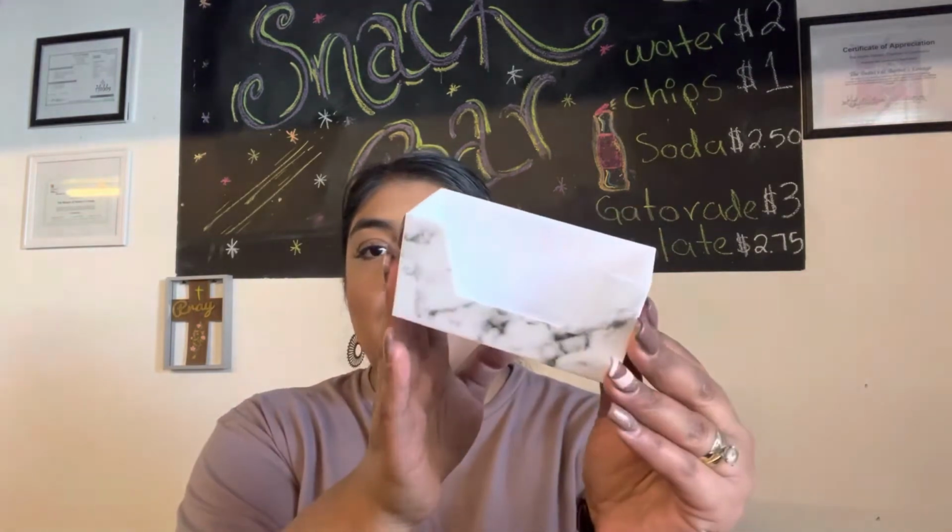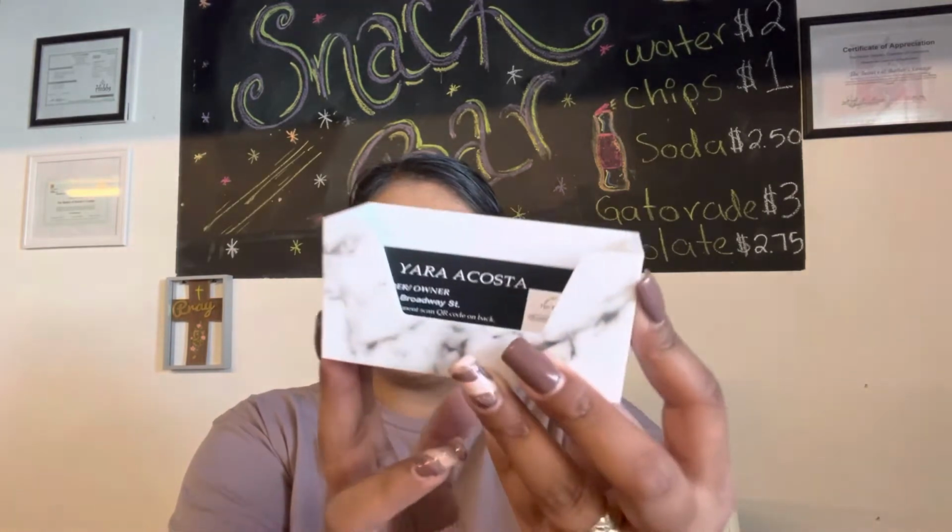Also, since all my barbershop is white and black, I did find these little containers for the business cards. They're just perfect. They bring a pop of color. All my walls in my business are black, so I love to add white. It just looks perfect, and the cards fit really, really nicely.